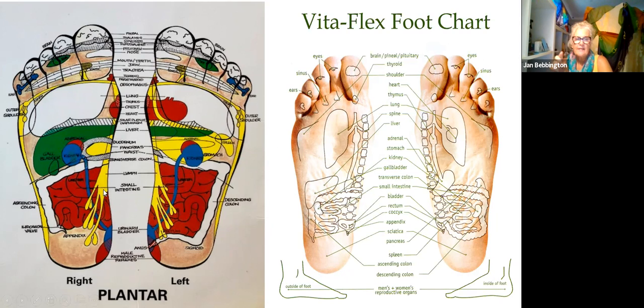Now, I'm just going to say this, by the way. We're going clockwise around your body when you put oils on. When you're doing your intestine, you go clockwise. If you have diarrhea, you would then go anti-clockwise.